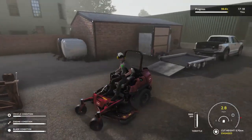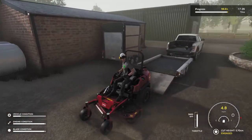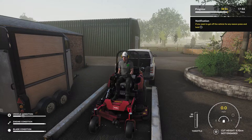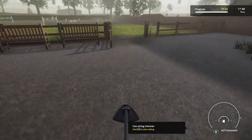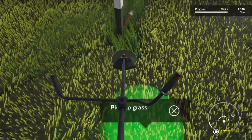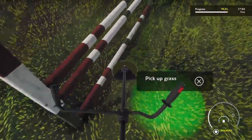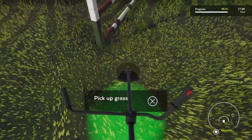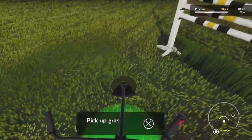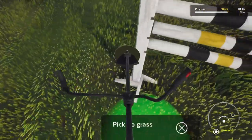Should get penalized for hitting it. Oh, jeez. Let's go do some trimming. You don't pick up grass clippings here. We're not about grass clippings here.